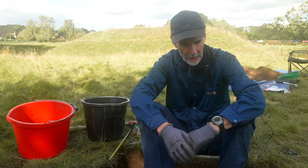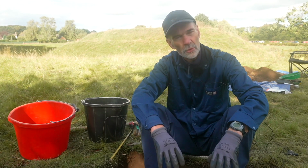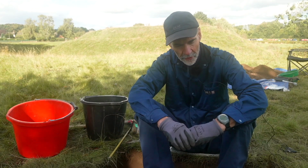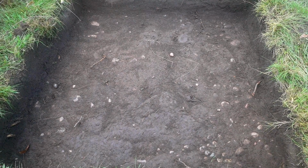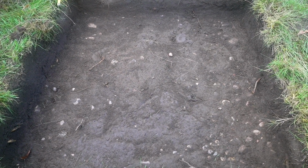Not a great deal, but towards the bottom of the layer we've come across much more stony, possibly a surface. We're not sure if it is or not, but we've just cleaned that back, so we'll wait for guidance on whether that's something that we need to record or not.